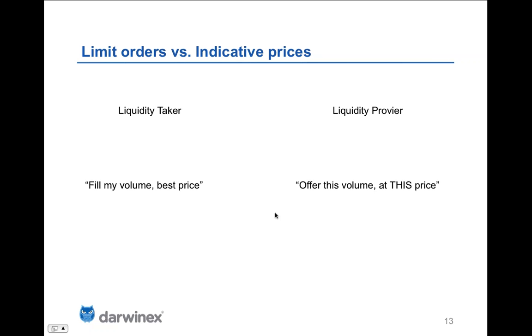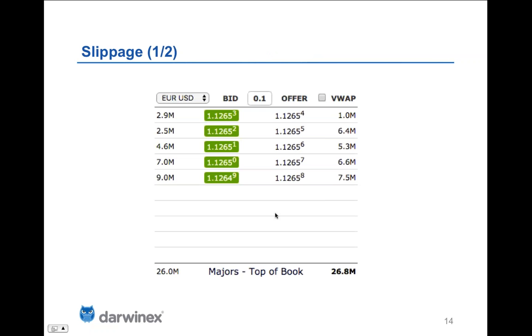So let's keep going. We talked about the difference between liquidity taker and liquidity provider, and now we get to see the order book in the market. As you can see, there's not one price here. What there is, is an order book with market depth on the bid and on the offer side. And the more volume we want to trade, so this is cumulative, if you wanted to trade 2.9 million on the bid, we would do it at 1.2653.